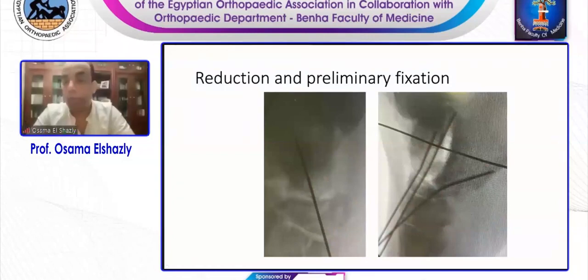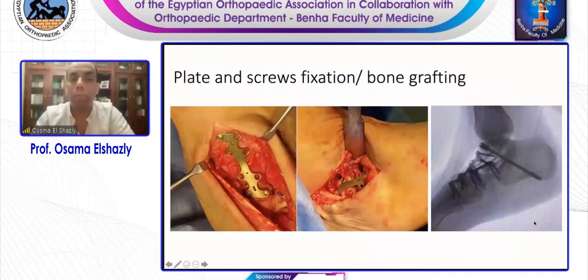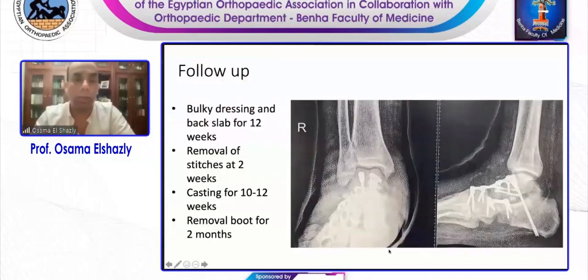Then we have to reduce. I have to bring the talonavicular angle back to normal, also the calcaneocuboid, and I make preliminary fixation with K wires. Then I make definitive fixation using plates and screws, and I put bone grafting for enhancing healing. Postoperatively, we put these patients in bulky dressing and back slab, and we remove stitches at 2 weeks. Then we put a cast for the patient. The most important thing is that the patient should be non-weight bearing on this side for at least 3 months. And after that, we can start.